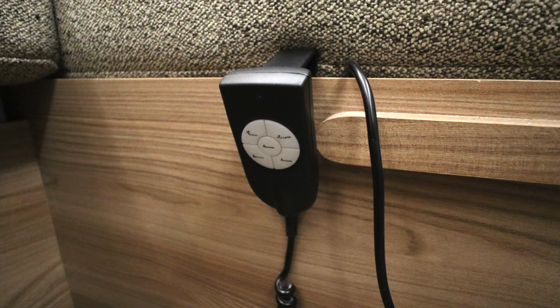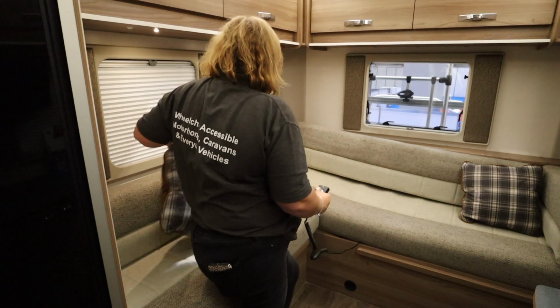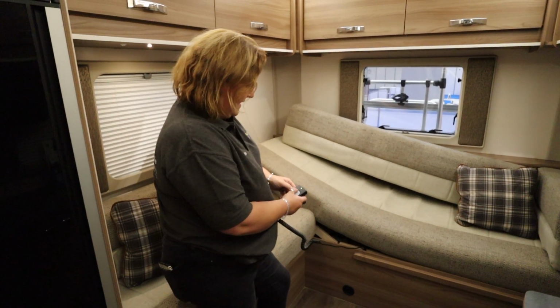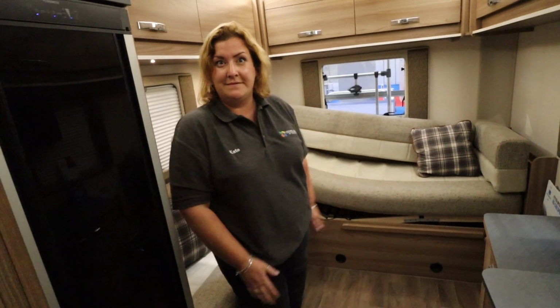Now it's in the lounge setup at the moment, but as I lift it up, you'll see the cushions move, and that will lift the head, and it will lift the knees as well. So that's that, and then that slides out and makes into a double. So we've got more space.